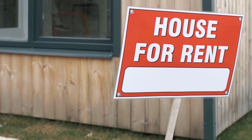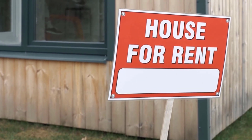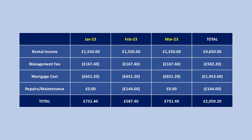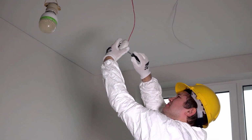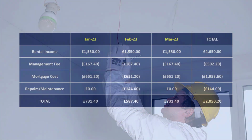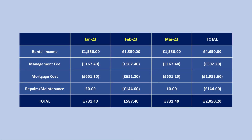I also invest in real estate and currently own 2 buy-to-let properties. So over January to March, this is what the finances look like. The rental income has remained constant, as has the management fee and the mortgage. February did see some repairs and maintenance costs, as one of my tenants reported that the smoke alarm was beeping, even after the batteries had been changed. As a responsible landlord, I immediately instructed the management company's maintenance team to inspect and fix this. In the end, they replaced the smoke alarm with a new one.